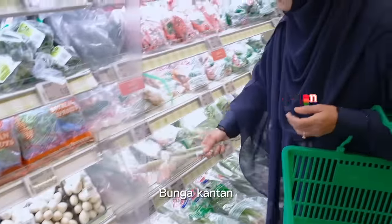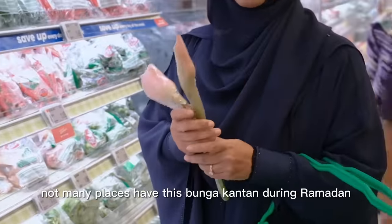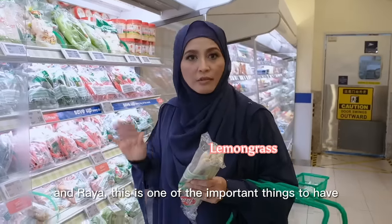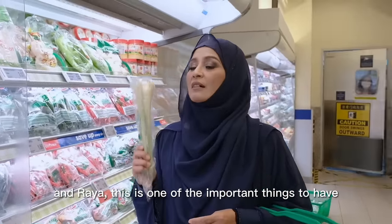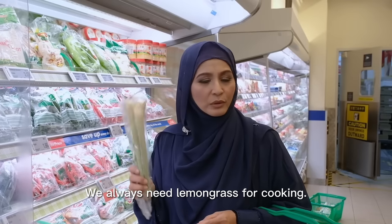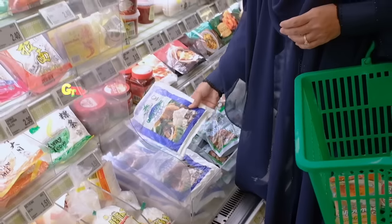Bunga kantan. Tu dia. Not many places have this bunga kantan. During Ramadan and Raya, this is one of the important things to have. Okay, kita selalu masak. Perlu sangat gunakan serai.